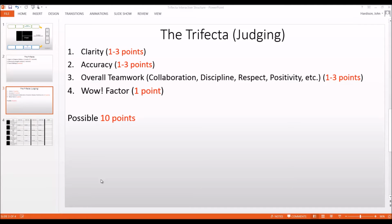Number 3, overall teamwork, collaboration, discipline, respect, positivity, and many other things. For these 3 points, the judges are looking continually to see how the team interacts with one another. So when the teams are having prep time before a challenge or before rhetorical strategies, the judges are looking to see if the team is working as a team. And also when the other teams are presenting, the judges are watching to see how respectful the opposing team is.